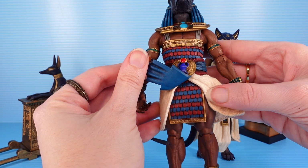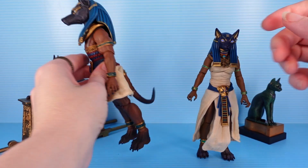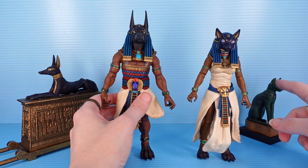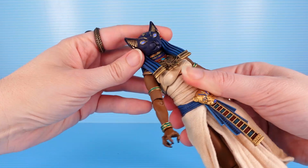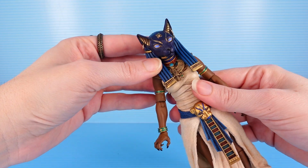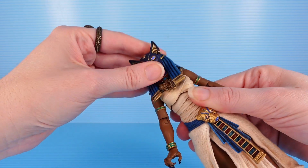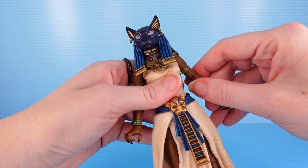Underneath you can see the continuation of that scale pattern. That's so cool. These are just chock full of detail. Beautiful, beautiful pieces. So let's look at articulation really quick, and then I will get into everything they come with. With this headdress on, you're not going to get much movement. And I think there is an option for Bastet to have the headdress off. So we'll look at that more closely in a moment. But yeah, with it on, there's a pretty big limit to what you can do.